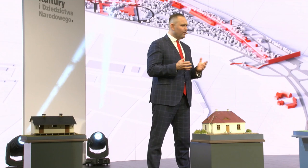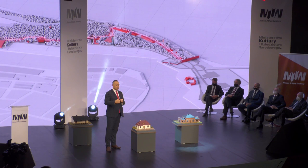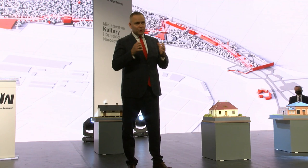Today we are looking for possible explosives, and we are also doing some geological research which will tell us whether this place is feasible for the new building. Now we've researched only some 35 minutes, but there will be a building where we will be telling about the war from the Polish side.